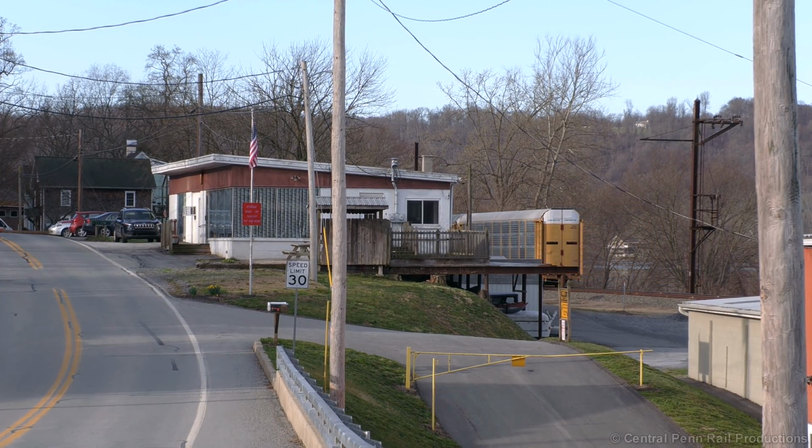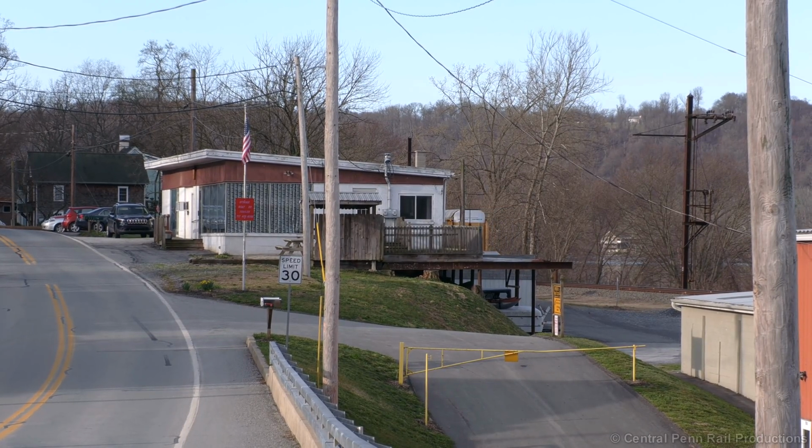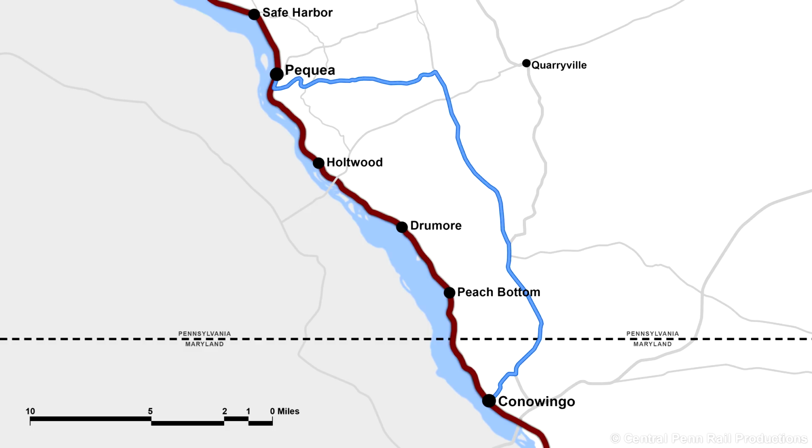I set chase to Conowingo, Maryland, about 20 miles down the line. Though trains average 30 miles per hour or less, there is no direct route between locations, and I barely make it in time.